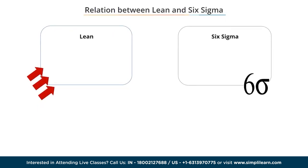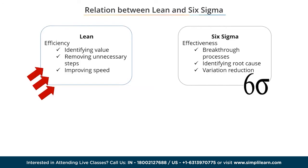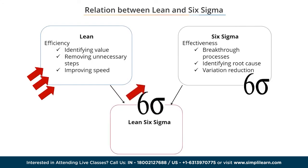Lean focuses on efficiency by identifying value from the customer's point of view, removing unnecessary steps in the process, and improving process speed or velocity. On the other hand, Six Sigma focuses on effectiveness with the help of breakthrough processes, identifying root causes, and reduction in variation. Therefore, when Six Sigma is combined with Lean, it is possible to achieve business transformation. So remember, Lean is about speed with a focus on efficiency, Six Sigma is about quality with a focus on effectiveness, and Lean Six Sigma brings the best of both together.